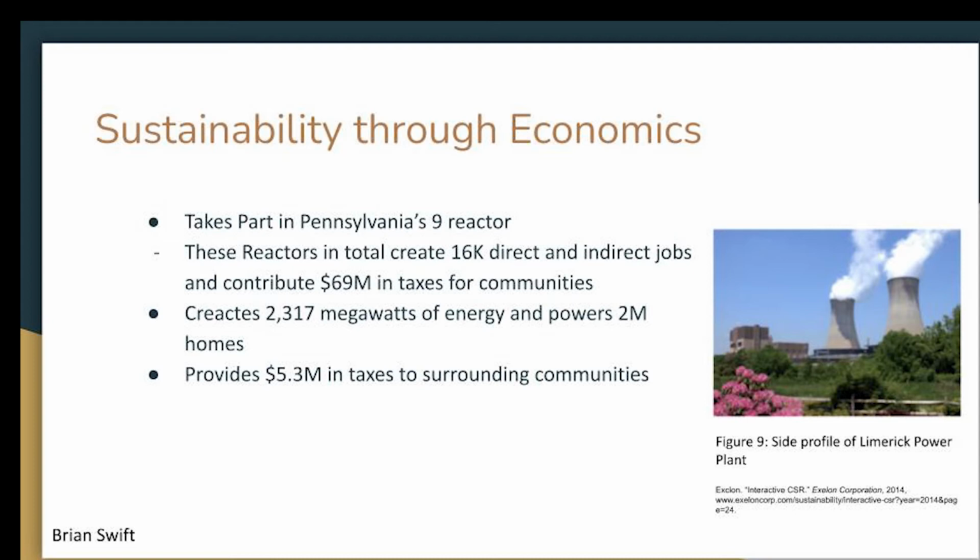For the first one, we have the economics, where the 2 reactors for the Limerick power plant are among the 9 total reactors for the Keystone State, where these 9 reactors create about 16,000 direct to indirect jobs, which can contribute $2 million to the gross income for the state for different products that it produces, and can also contribute $69 million in taxes that go towards the communities in the PA area.